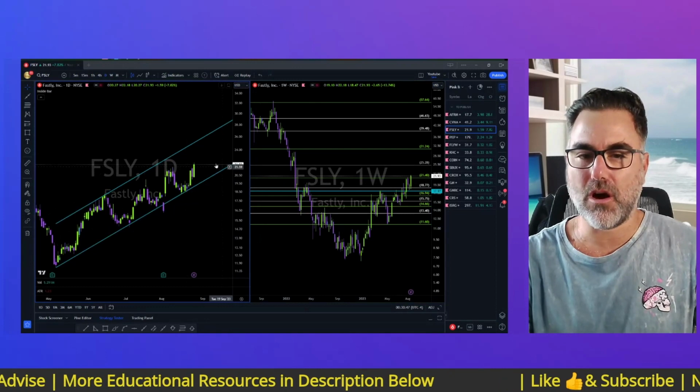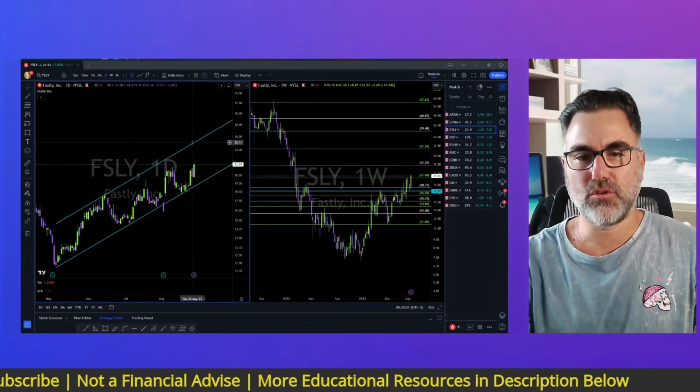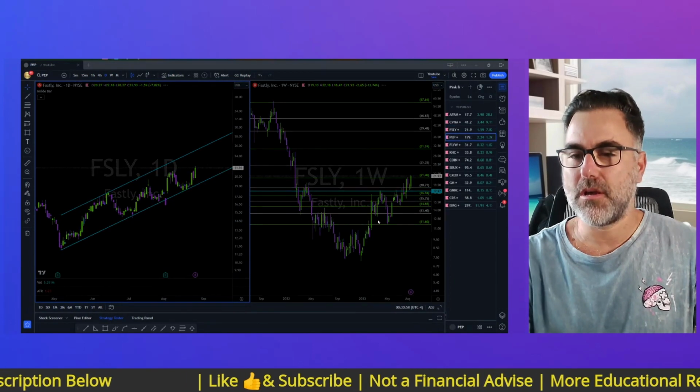On the daily, we are expecting continuation towards this upper blue trend line. Good momentum from the market will help also.